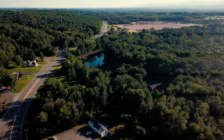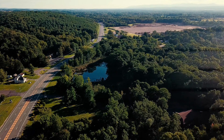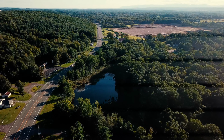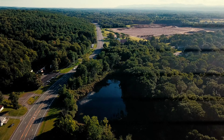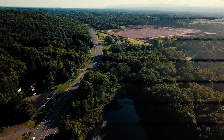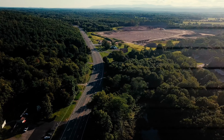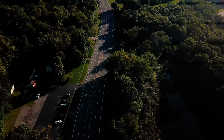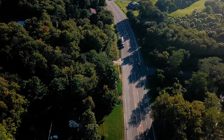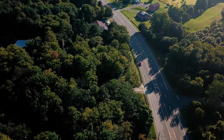This one's got a point of interest on it. I forgot about that, so I can't turn the camera. Should have put the lens hood on. Ugh. Stuck with those lines there. Well, I don't like flying in the bright sunlight.